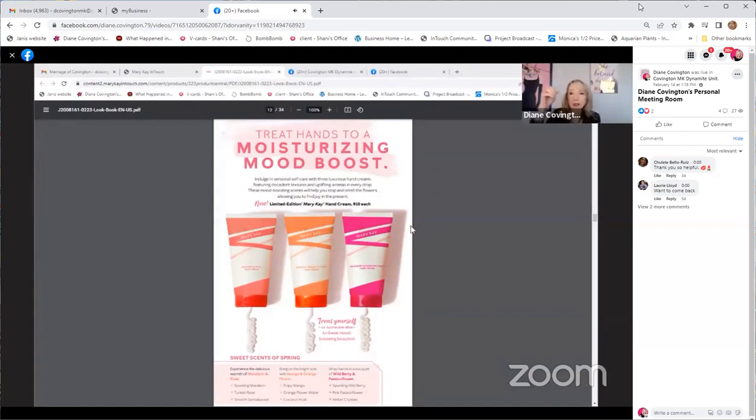So I put them in a cute little cello bag, a little bit of candy, a gift certificate from me for a virtual pampering session, and my business card. So these are going to be fun. These are limited edition. I really believe because of the price point, they're going to sell out really easy, really, really quick.